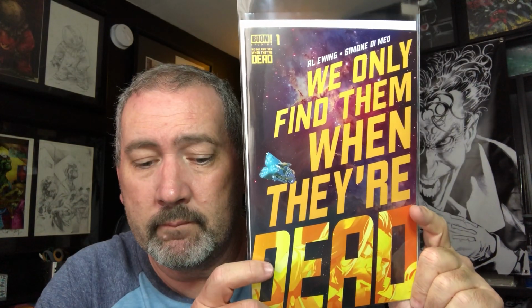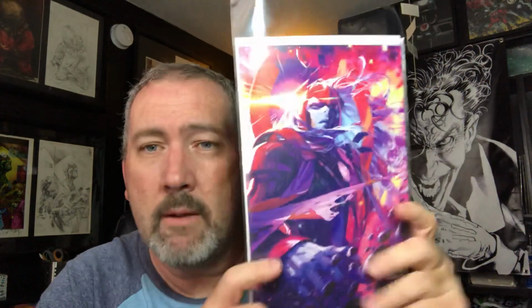Another book we talked about on Sunday. This is from Boom Studios. We Only Find Them When They're Dead, cover A. Cover B.